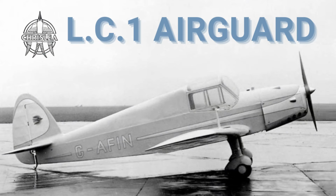The Chrislea L.C.1 Airguard is a late 1930s British two-seat cabin monoplane. It was designed and built by Chrislea Aircraft Limited at Heston Aerodrome in 1938. The company was formed on the 2nd October 1936 at Heston Aerodrome, England, and the company name was derived from the partners and designers Richard Christophe and Bernard Victor Leake, so there was never a bloke called Chrislea.